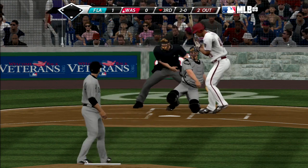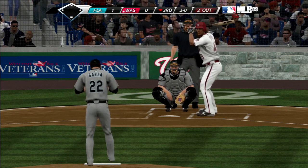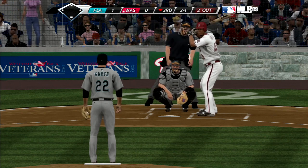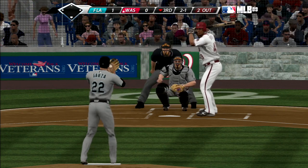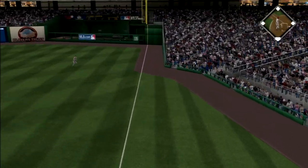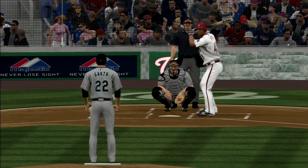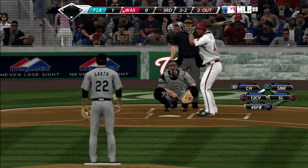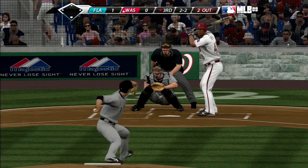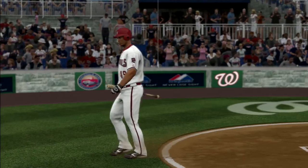And that's in there, 2-1. That's a little more like it. And here's a ball lifted high into foul ground down the right field line. And no shot for Hermida. This is a foul ball. And a fastball swung on and missed, and the side is retired.